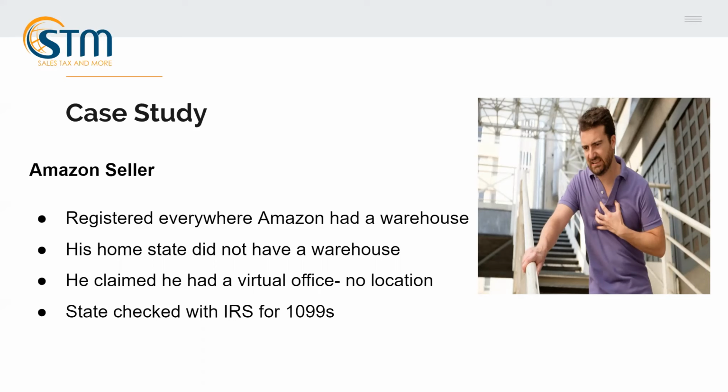So his defense was, well, I don't have a location here in Missouri. I got a virtual office. I have no location. And the state chuckled and said, well, you yourself actually create that link. So we helped him out. We got some things excluded from the audit, but most of his sales were taxable. So, learn from others' mistakes.